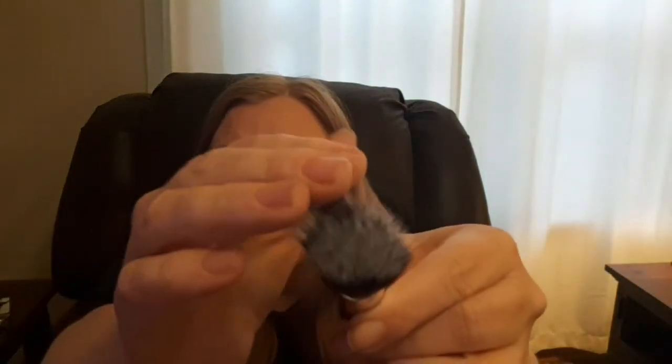It's really soft, so I don't know if stipple brushes are supposed to be soft. I don't know. But anyway, I thought I'd give this a try and see if I liked it. I'll have to look up a video and see how you use it.